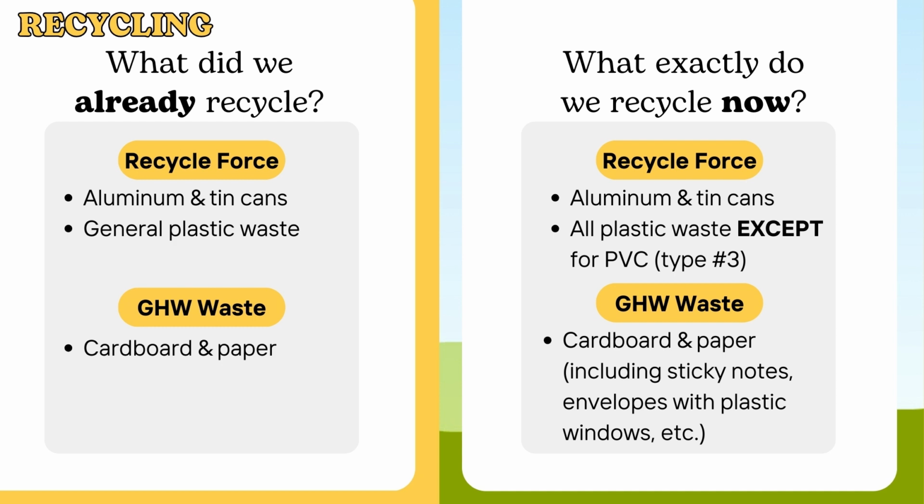And then we're still recycling cardboard and paper, but now we know we can recycle things like sticky notes and envelopes that have plastic windows. Stuff like that can all be recycled here.